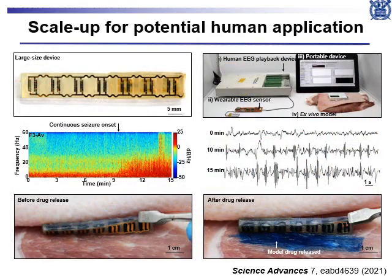We also fabricated a scaled-up version of the implantable drug delivery device. For human application, we can either increase the concentration of the drug or increase the amount of drug. In this slide, a scaled-up version of the device that can contain a larger amount of the drug is explained. To demonstrate the potential for the human application, we tested the drug release from this large-scale device by using the pre-recorded seizure signal obtained from a human subject.